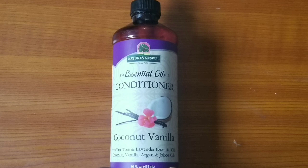Now, I also say that our advice is that you shouldn't get only the essential oil conditioner. You should also get the essential oil shampoo and add the two together. Once you are done with the shampoo, you then use this essential oil conditioner on your hair so that you can give your hair a complete treat. That is what I said.